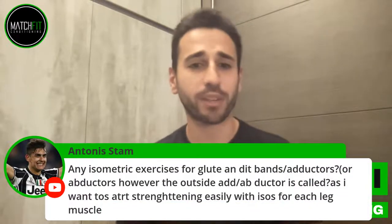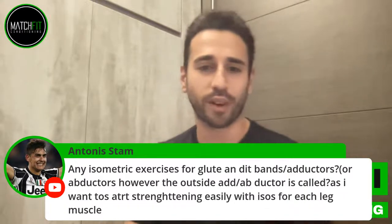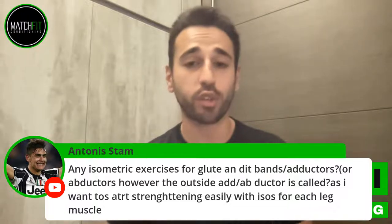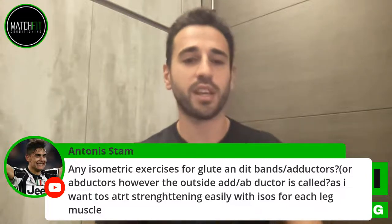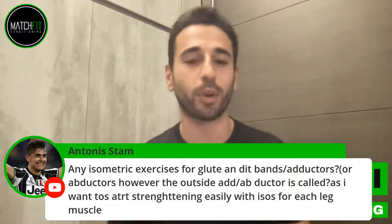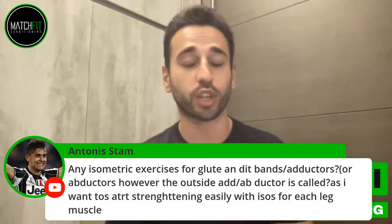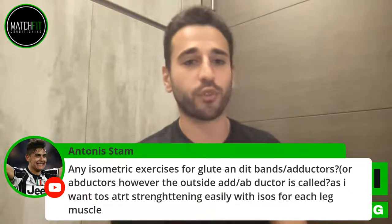Okay, so are there any isometric exercises for glute and I think IT bands or adductors or abductors? So you can do isometrics for any movement or any muscle group. There's no reason why you can't do those things. Commonly used and useful isometric exercises are a glute bridge with a pause at the top. So you can hold at the top in a double leg glute bridge for about 30 seconds. And if that's easy, you can switch to single leg. That's going to make sure that you have really good strength in your glutes and good control, especially in the single leg variation.